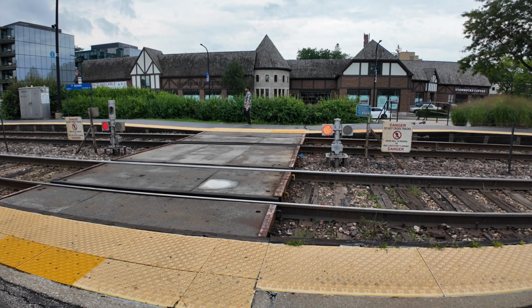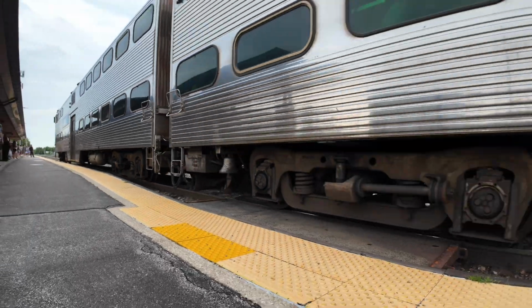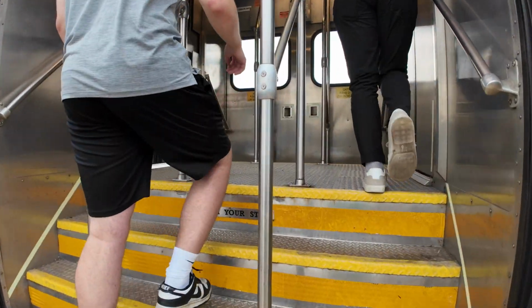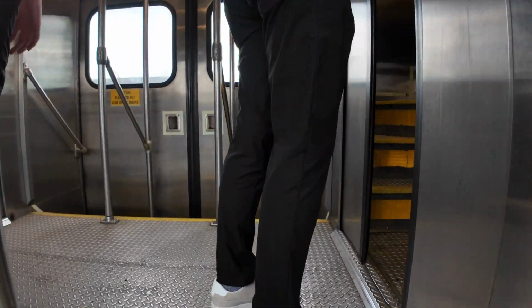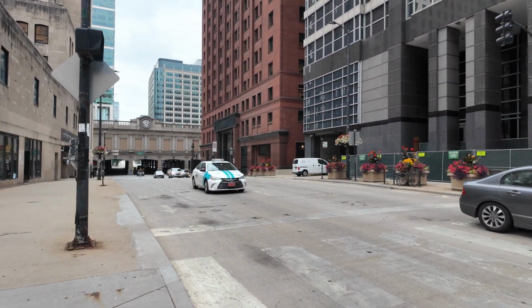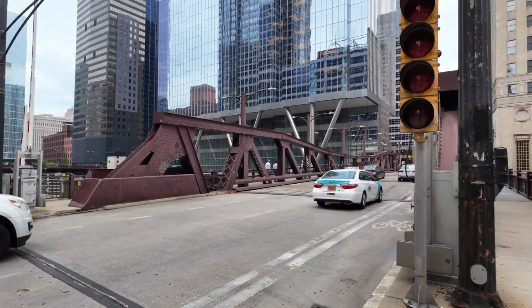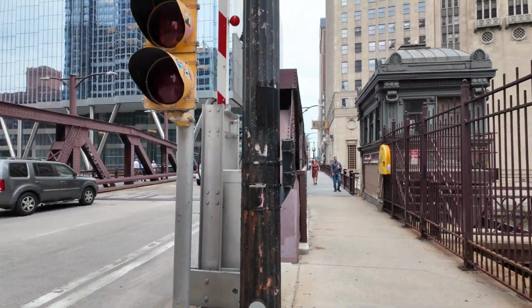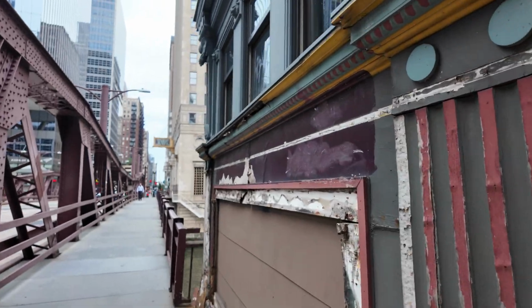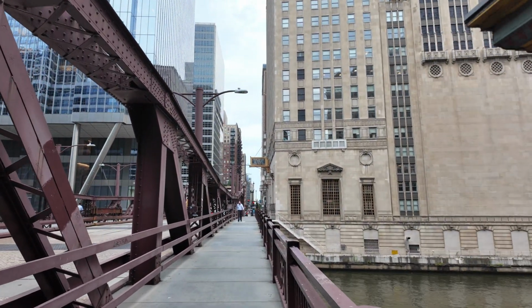Join me for a nice stroll through downtown Chicago along the Riverwalk. I really love what they've done with this space over the last few years. The diversity of restaurants is great, and the overall vibe is amazing, especially during the summertime. I highly recommend visiting this part of Chicago if you have the chance.